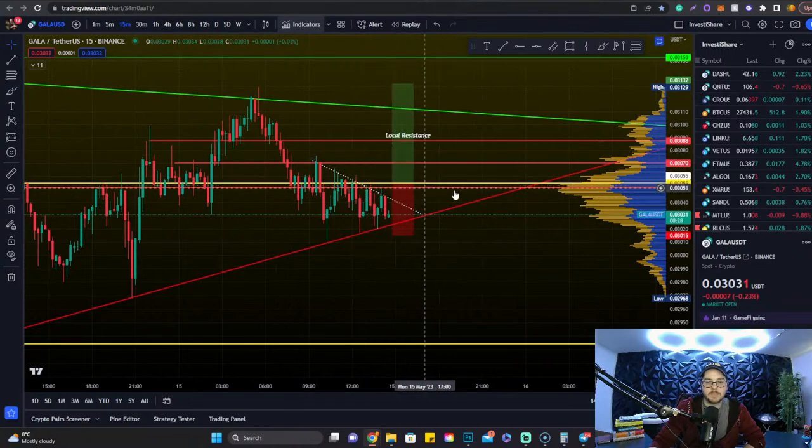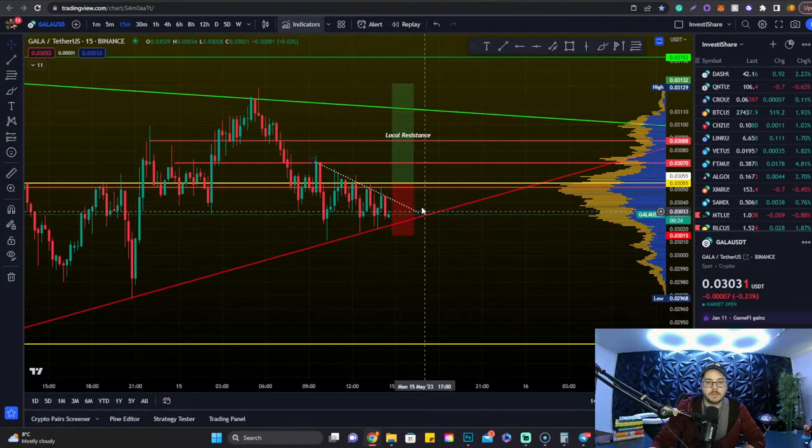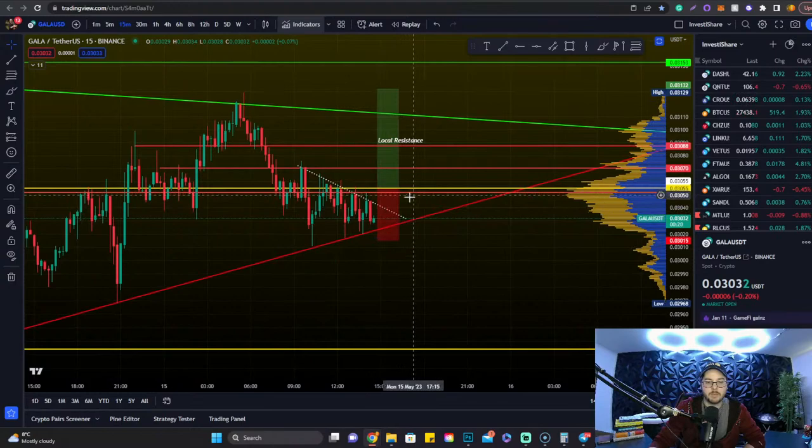I like that we got some distance away from the POC, though. So if we got a low volume exit up here, we could enter into that and just prepare for the POC for resistance.